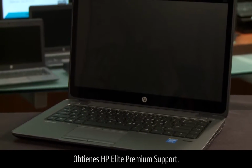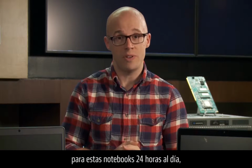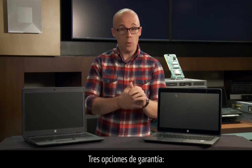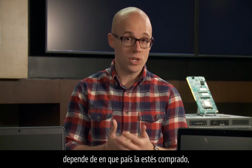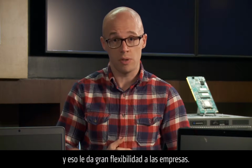You get HP Elite Premium support. That means you get support for these notebooks 24 hours a day, 7 days a week, 365 days a year. Can't beat that. That's flawless coverage. 3 warranty options: 3-year, 1 year, or 90 days. The availability of those warranties depends on which country you purchase in, but the choice is yours, and that gives great flexibility to an enterprise.